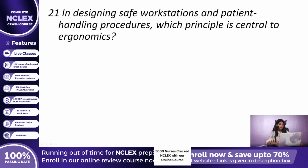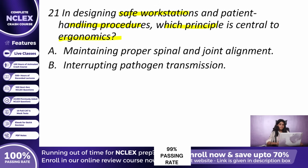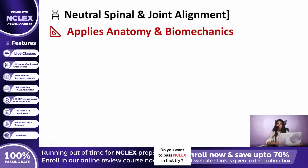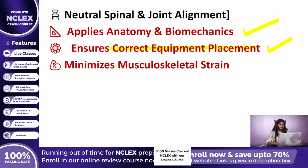Question 21. Moving into workplace safety, in designing safe workstations and patient handling procedures, which principle is central to ergonomics? Options. A. Maintaining proper spinal and joint alignment. C. Preventing congenital anomalies before birth. D. Reducing hospital-acquired infections. The correct answer is A. Maintaining proper spinal and joint alignment, because ergonomics applies anatomy and biomechanics to minimize musculoskeletal strain by ensuring neutral posture and correct equipment placement. Question 22.